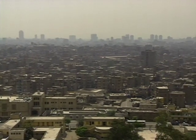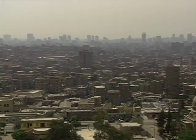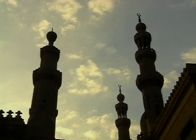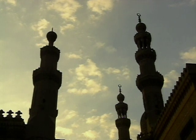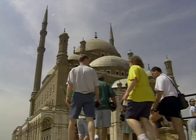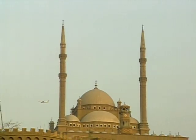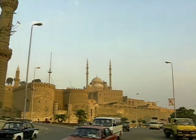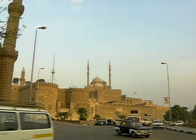Greater Cairo is home to roughly 16 million people. That's about a quarter of all Egyptians. Its Muslim believers worship at over 1,000 mosques. The grandest is the Muhammad Ali Mosque. Built in 1830 within the walls of a 12th century fortress, it dominates the skyline of Old Cairo.